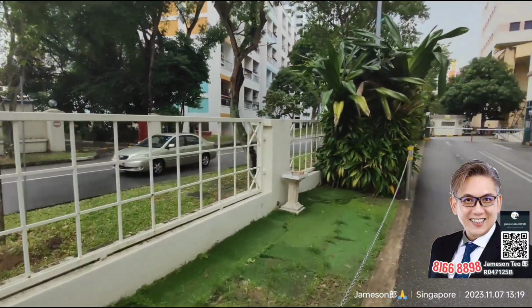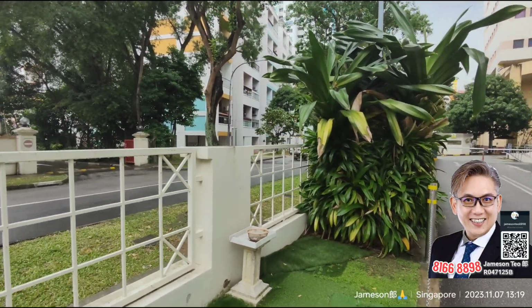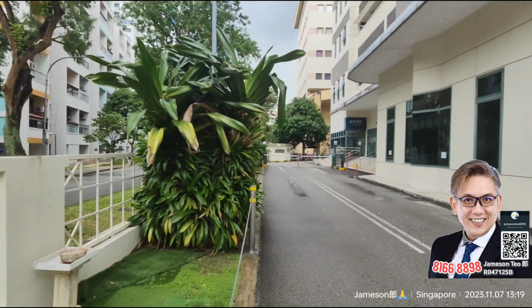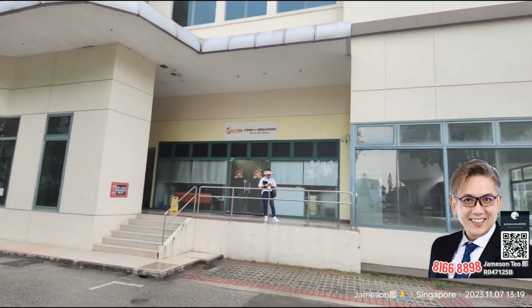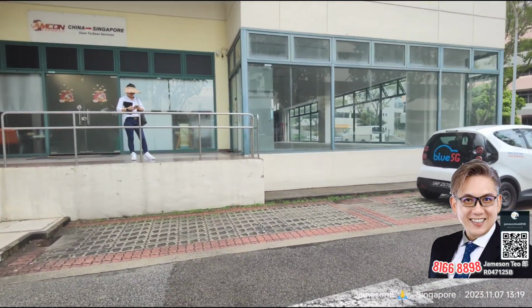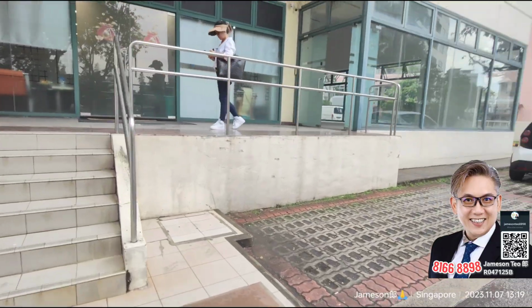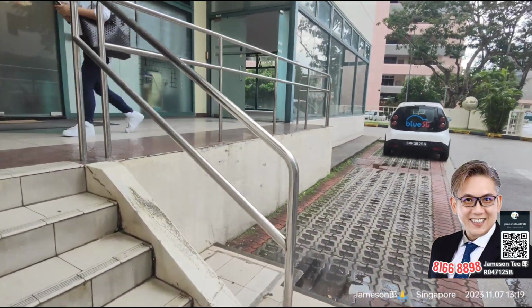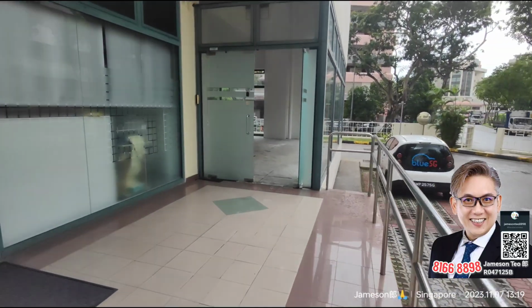This is along Upper Aljunied Road. It's Joo Seng HDB estate over here, opposite, and this is the industrial area, Courts Industrial, and this is a warehouse unit. I'll bring you inside. It's right in front of the first floor. Okay, very good frontage, especially for those who need some exposure and visibility for your business.